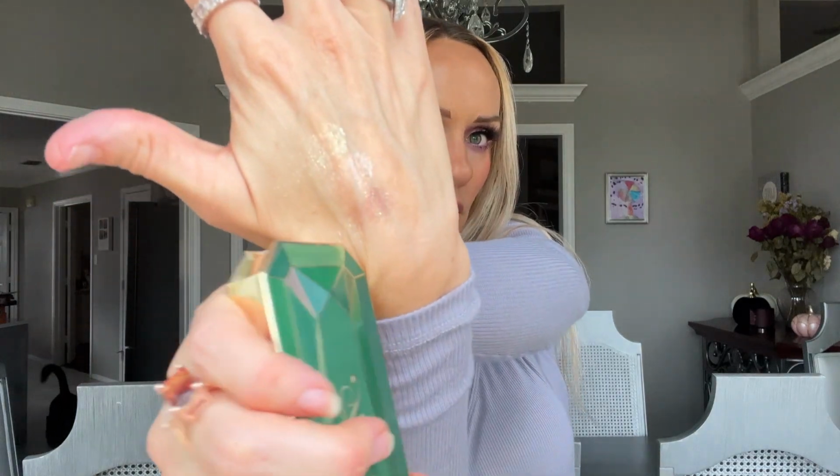This lighting is atrocious. Oh, this is making me so mad. I hate this lighting. Dang it. Well, I hope the look that I insert shows it a little bit better because honestly, okay, you can kind of see better here. I promise these are so much prettier than it's coming off on the screen.